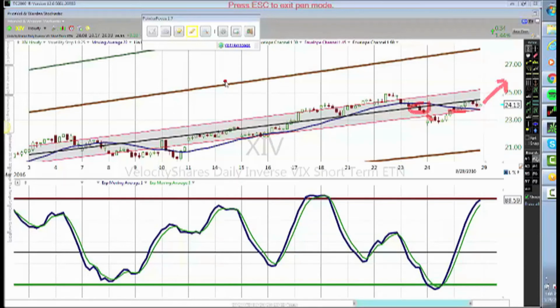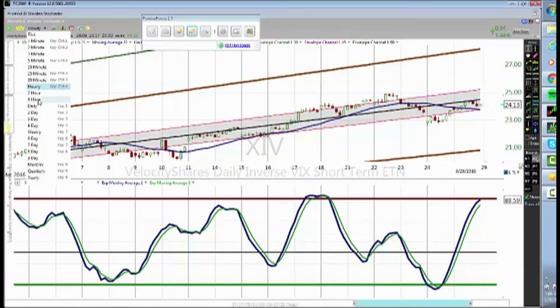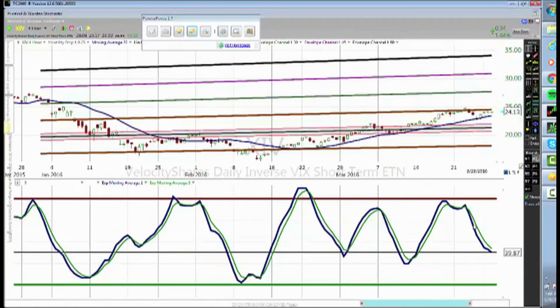Then we'll reevaluate. If you look at the longer term picture, we're setting up again for another push higher. So this move may push back down a little bit again. This will reset up for a longer move, and I'm looking for another push up, maybe up into this band here. So that's what I'm thinking about today.